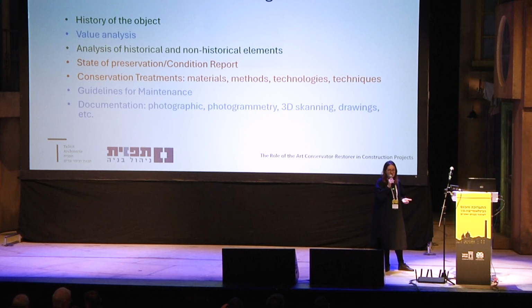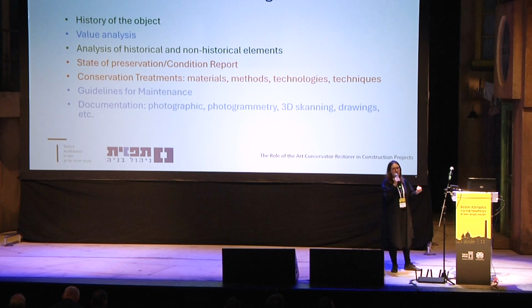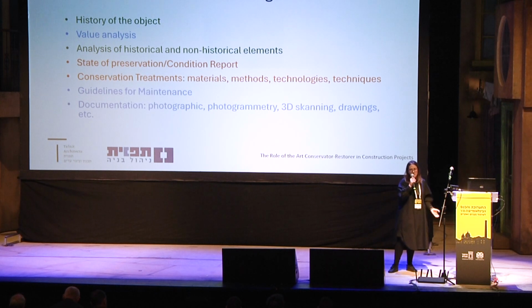replace the element. How do you know what you should do if you don't have a good condition report, if you don't know what is actual state of preservation of the element, what are the reasons for damages, how to prevent those damages in the future? All of these questions should be answered in the conservation program that in Poland we prepare parallel to architectural drawings.